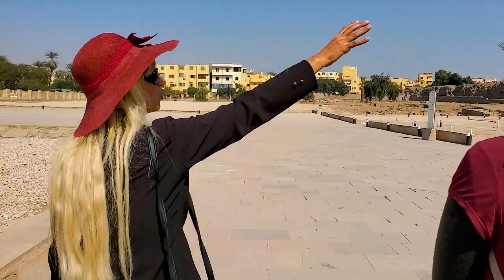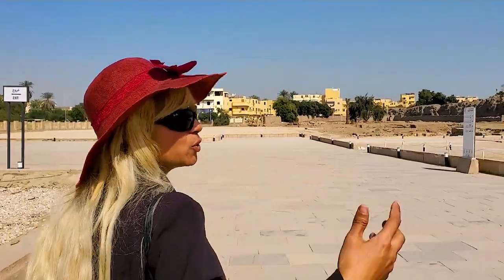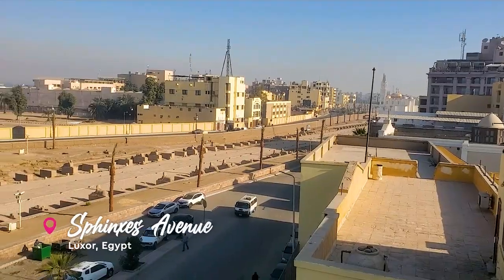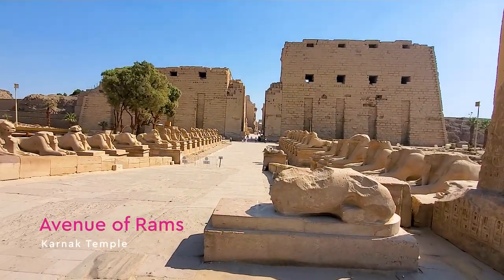You say this is the house for the husband, the god. Where is the house of the wife, the lady, the mother? It's Luxor Temple. That's why they're linked together, my friends. 3 kilometers apart. Why is it linked then? They say we are married. Well, this is the husband, and that is the wife.